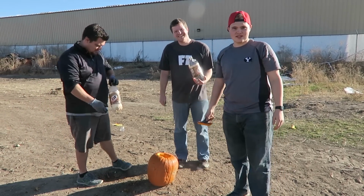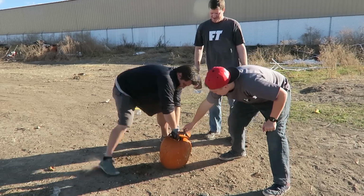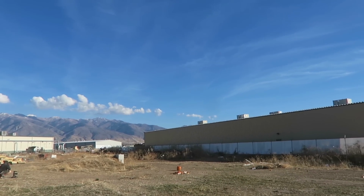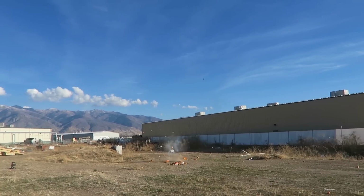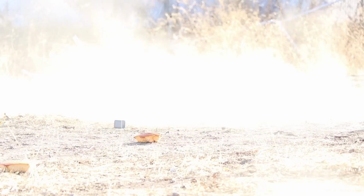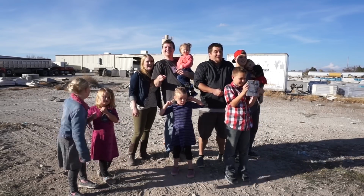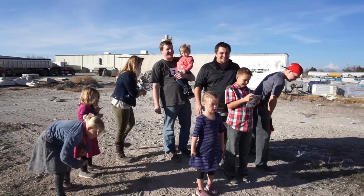The real last pumpkin, maybe. Thank goodness. We're in. Go! It's gonna blow. Already. Whoa! I wasn't ready for that one. That was awesome! A perfect finale for our pumpkin explosion.